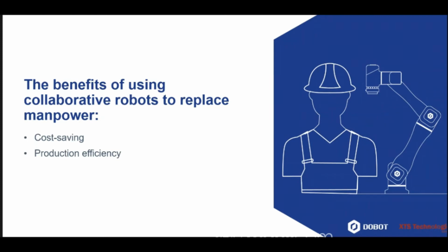So for collaborative robots, the benefit is basically very cost saving. The ROI is very fast and it can replace labor. And then in terms of production efficiency, we use it to replace labor to eliminate problems like laborers taking off, or maybe having MC after a very tired day, and so on and so forth, things like this.